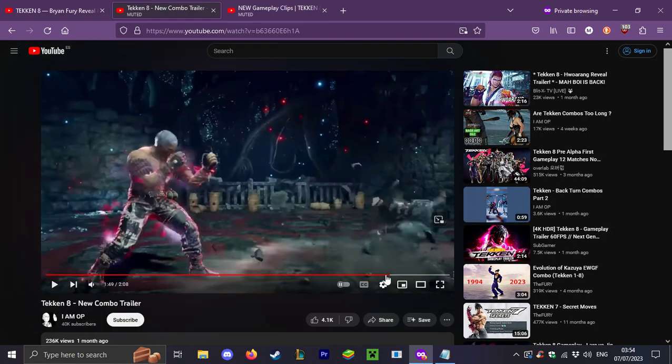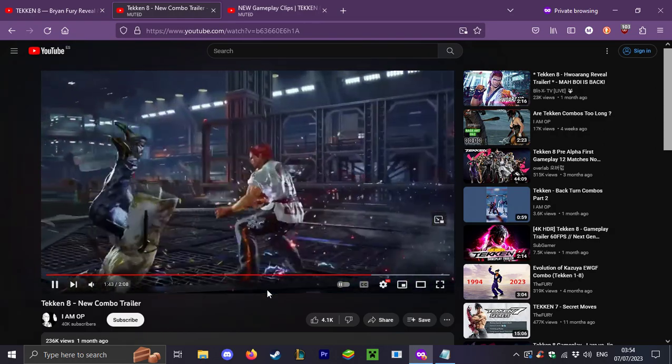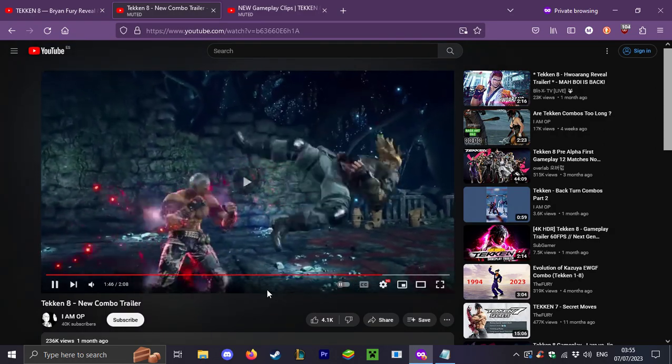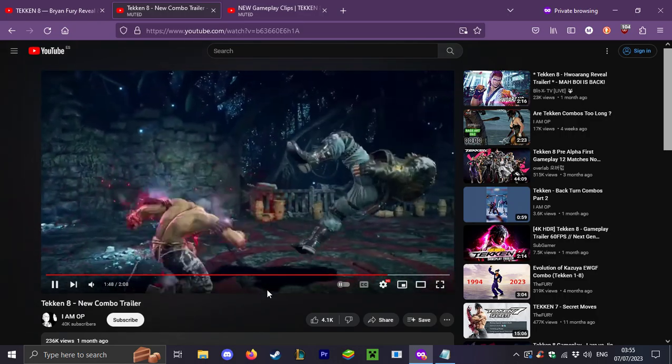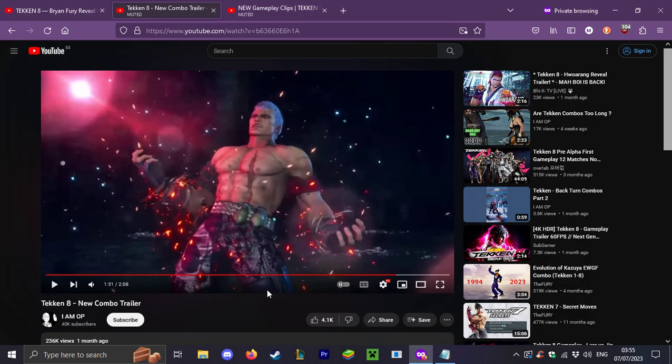Now, as for the combos, of course this one is completely unoptimal, as they all are. Jab, forward 1+2, jab, 1+2, 1, back sway 1, FF2, heat dash, which apparently resets the distance of the combo, which if that's true, then that's utterly insane. But regardless, everything just looks great.